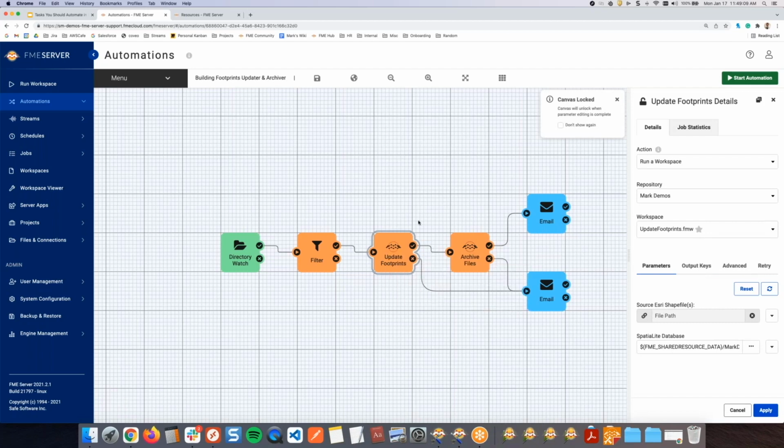So once that passes through, then we have our footprints updating workspace here, and you can see that I've selected another key, the same one that we were filtering on, that will automatically fill in our source shapefile parameter with that file path that comes from the directory watch, and then updates our Spatialite database. And you can see that I'm pointing to it through this parameter. And in whatever use case that you have, whatever database you're using, whether it be a connection, you can set it up however you like here.